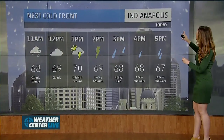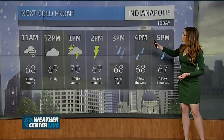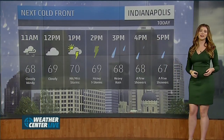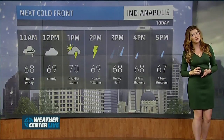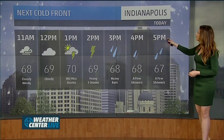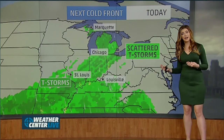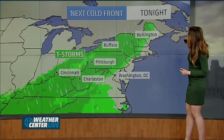So here's the timing for Indianapolis. You already see the rain off toward your west. It's breezy right now. By the time you hit your lunch break, that's when you're going to start to see the risk of thunderstorms. Behind the front, some of that rain does linger, and so it does look like it might be a little wet by the time you're picking up the kids from school. So if you normally walk them from school, you might want to go ahead and start making those plans to change your afternoon routine.